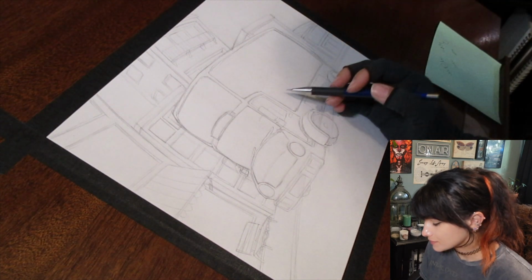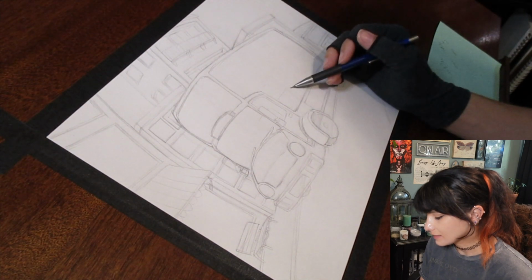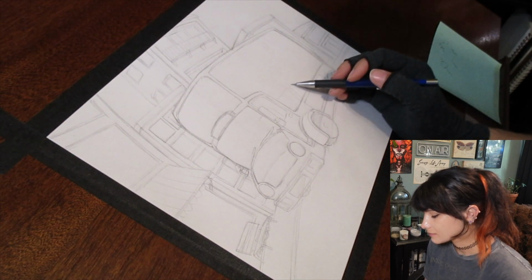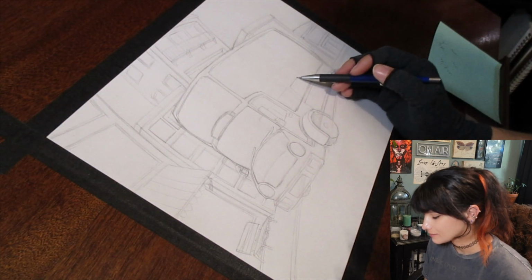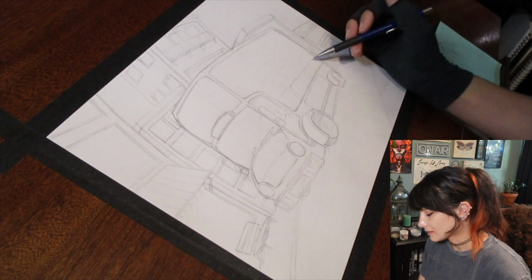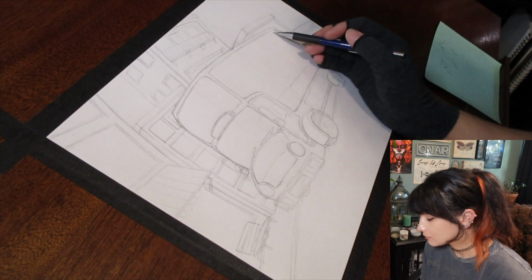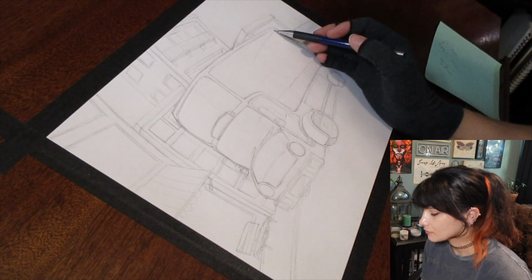So I think first thing I want to do here is draw some seats in the bus. I think the seats are funny too, because it's an aquarium bus. Like, what do you need seats for? But buses have seats, so I'm going to put seats on the bus. I think it's funny.